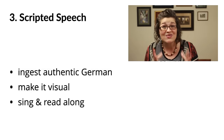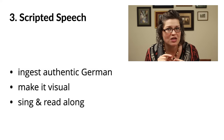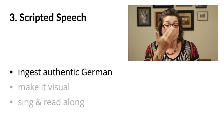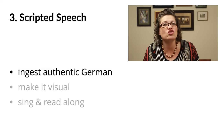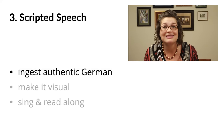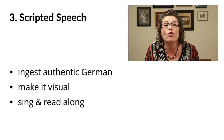So instead, what you need to do is work with scripted speech, so that yes, you still start speaking right away, which is important, but in a very, very particular fashion. What this looks like is, one, you start with German that's already been created for you. It's scripted. This is German songs, German movies, German books. You ingest all the authentic German that you can find, but you also have to interact with it. You have to work with it. Print off the lyrics to that song you really like and sing along with it. Read a book in German if you like reading and have the audiobook at the same time, listening to it and reading the book aloud yourself.